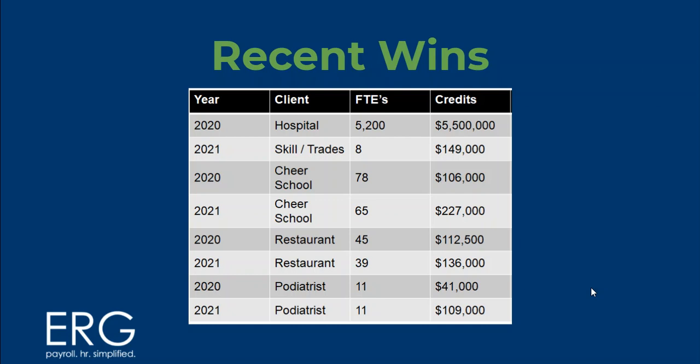First, I want to share a few of the recent wins we've had. We've processed over $35 million in credits for employers, and I think that's really important because we're seeing a lot of fly-by-night companies come in and help people with this, but we just don't know where they're going to be in the next few years.